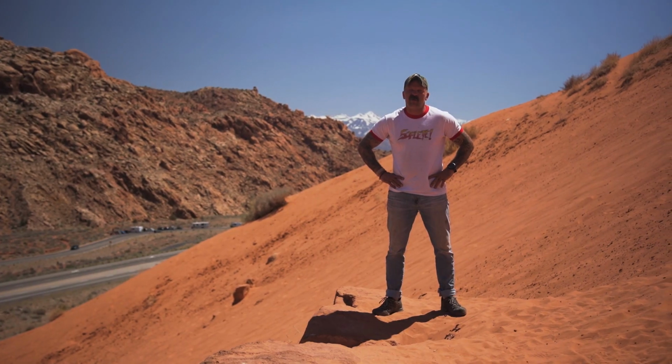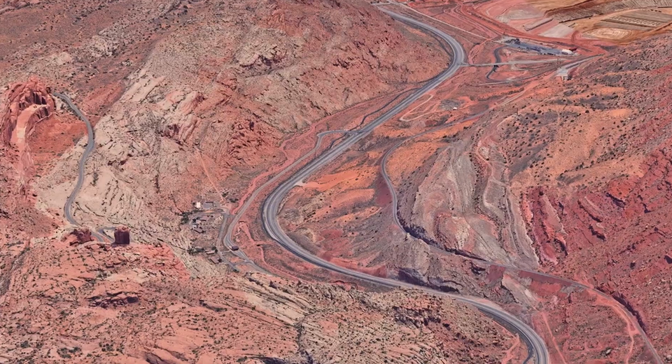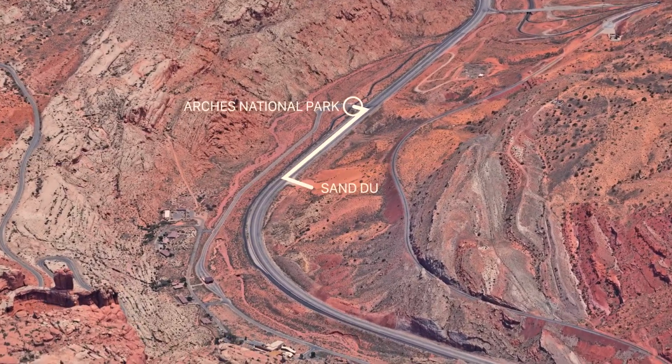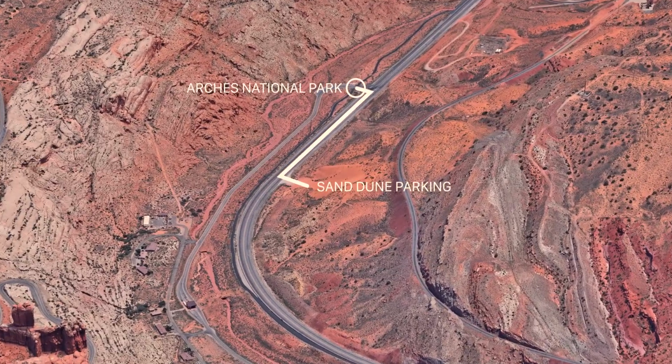On the way into Moab on 191 from the north, you're going to pass the entrance to Arches National Park on the left, and right across from that on the right-hand side is a giant sand dune. It's awesome to very, very slowly hike up, but run down, slide down, or fall down fast.